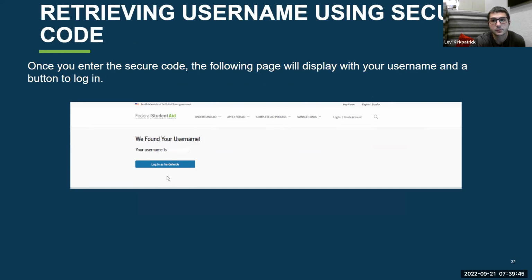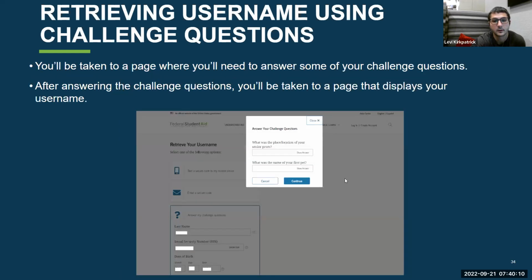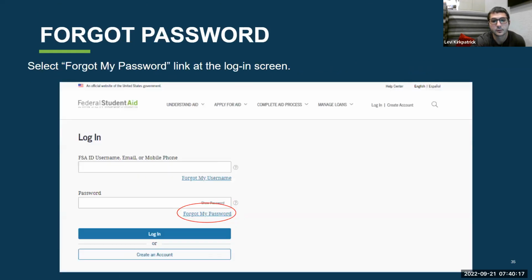In addition, you can also use your cell phone number or your email address, if you included that information as we set up the account, in place of the username as you log in. So there are three options there. If you selected the challenge question option, you'll see it's going to prompt you to fill in your last name, social security number, and date of birth. And then it's going to show you your questions there that you'll need to answer correctly in order to retrieve your username.